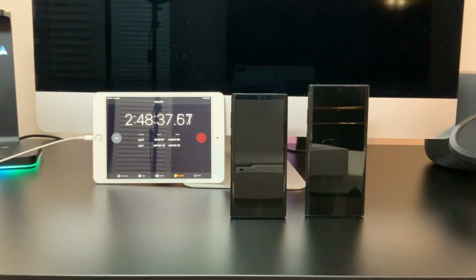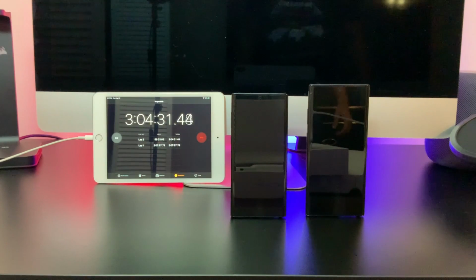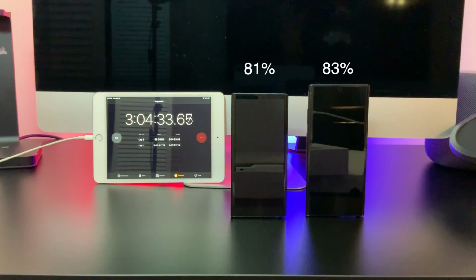I was extremely shocked, as after letting both phones sit idle with the screen off on standby for a whole hour, each phone only dropped a single percentage, bringing down the Note 10 to 81% and the Note 10 Plus to 83%.